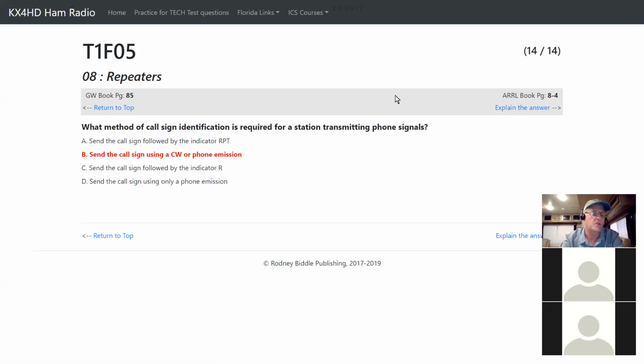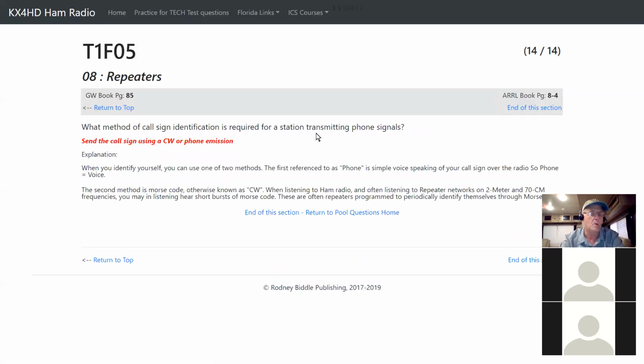The answer on this one is send the call sign using a CW or phone emission. CW being Morse code, or phone emission being voice. You can actually send out your call sign through Morse code, and that's allowed. Phone emission is the most common. The other two, I don't know where they came from, but just remember CW or phone emission, which is Morse code or voice. And that's the end of section 8.